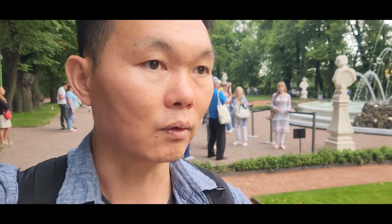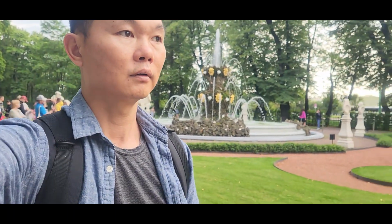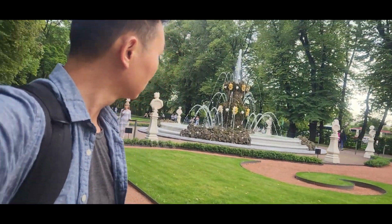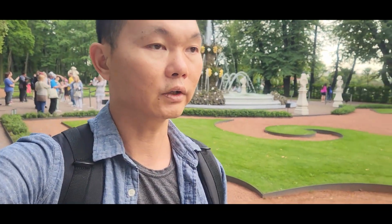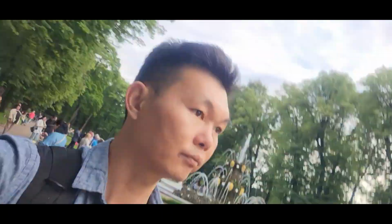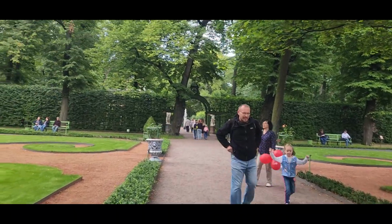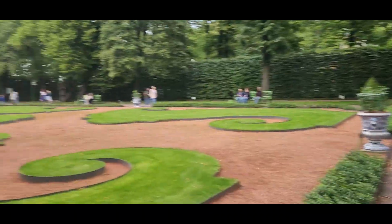Oh, at least I can walk there. The same thing, I cannot get near the fountain. So I'm going to another garden area beside this one.